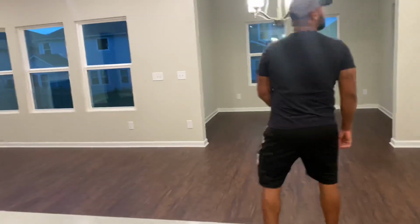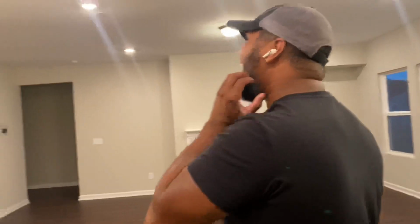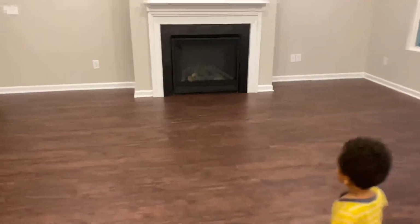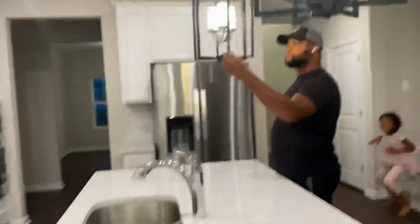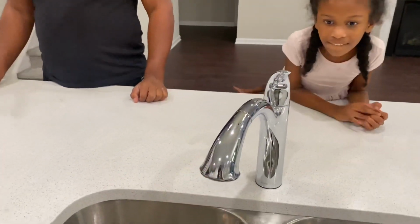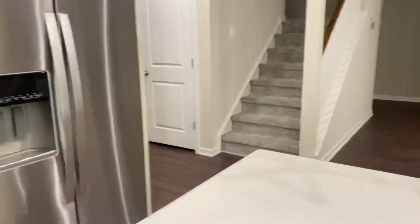I don't know, but I wouldn't want to get the regular standard blinds. I would want to get the ones that you lift up, because you know I like my house wide open during the day. But yeah, that's nice. That's pretty nice. But we do not like the sink and the faucet because it's super basic compared to the one that we have. So, yeah. Nice refrigerator.